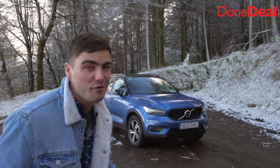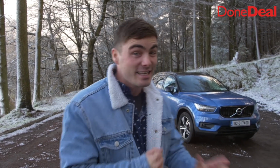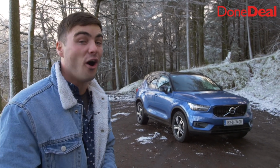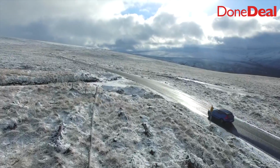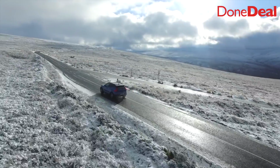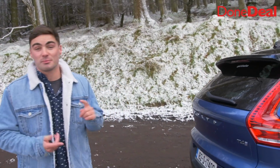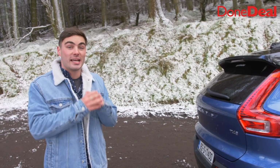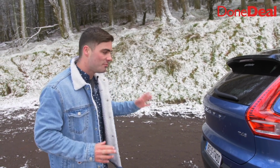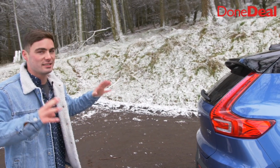Today we're finally reviewing a car that isn't white. This is the Volvo XC40. Actually, this is the 2019 Irish Car of the Year. In a fight against many other premium brands such as Mercedes, BMW and now even Jaguar, this XC40 has a lot to live up to, and it actually makes me wonder, how did it get crowned that top spot? So the idea today is to find out how.